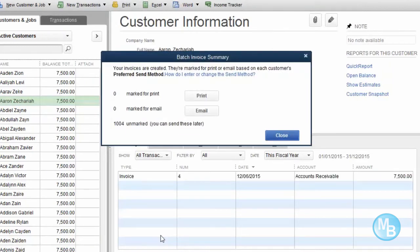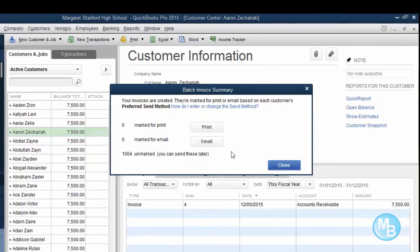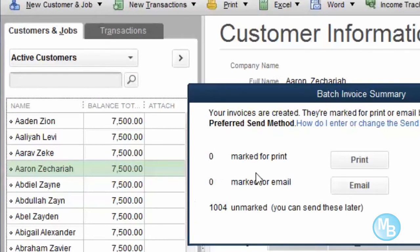There you go. Basically, you have two options. If you do have an email address for these students or parents, with one click of a button, these 1,004 invoices can be emailed to the parents. However, if not, you may select print to print all these invoices at once. You can basically select close.